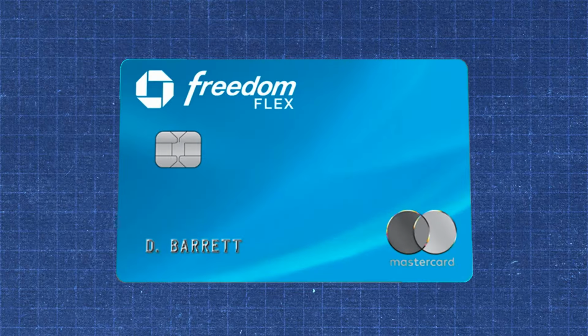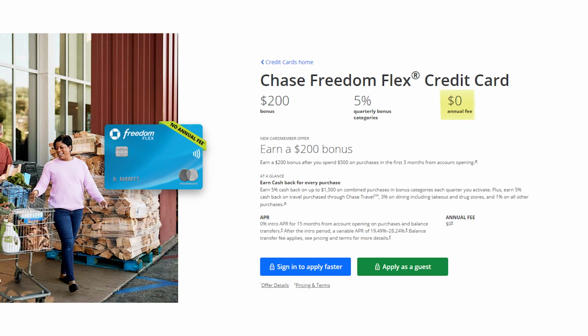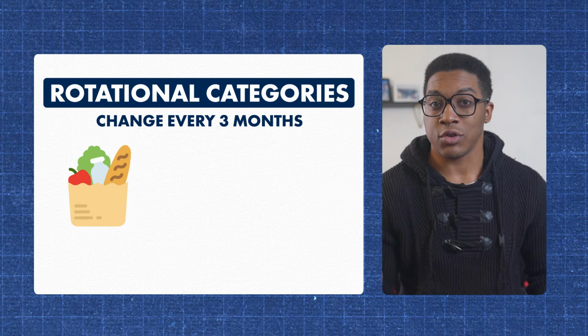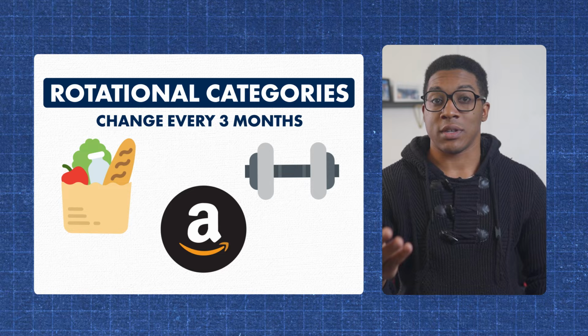That being said, moving on to the next card in this list, we have the Chase Freedom Flex, a no annual fee card that actually provides you with a decent amount of cashback benefits. The main one of which is the 5% cash back you can receive on rotational categories. Those categories change every 3 months and include things like groceries, your gym membership, Amazon purchases, and more.